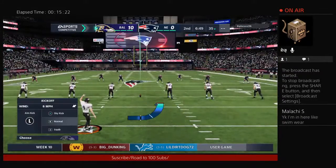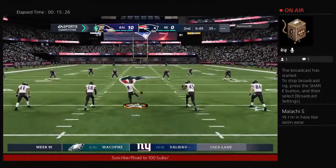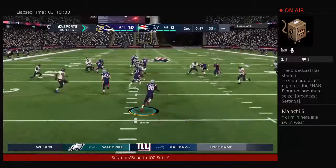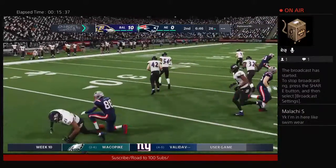That drive took him inside the 10. Good job defensively to hold him to 3. Give a little tip of the cap to the stop troops there, because they didn't give him a touchdown in that situation, right? Made him kick the field goal. And yeah, points went against them, but that feels a whole lot better running off the field.